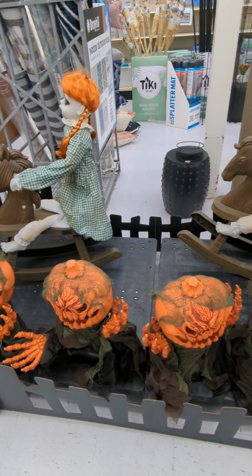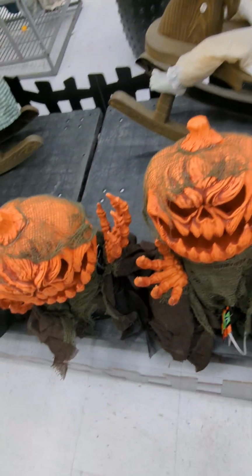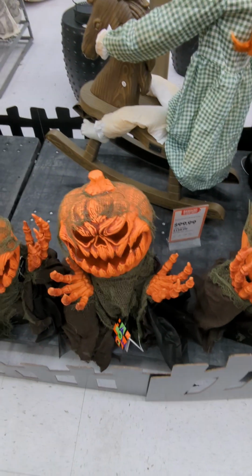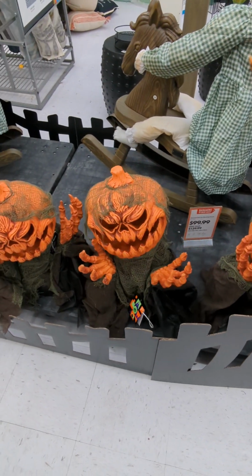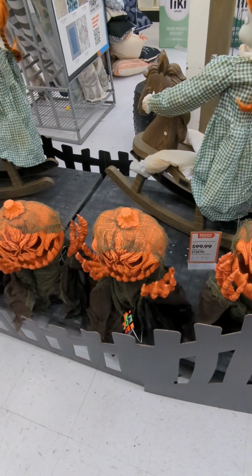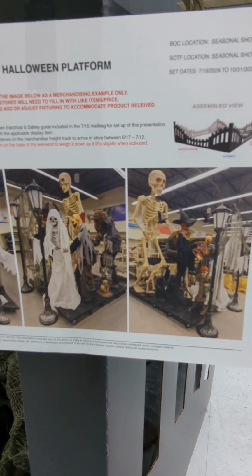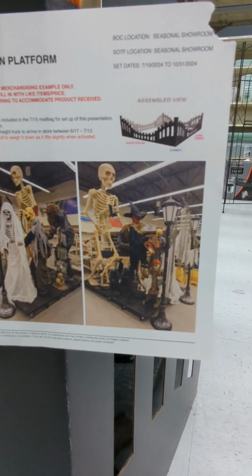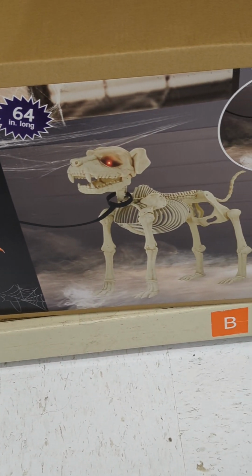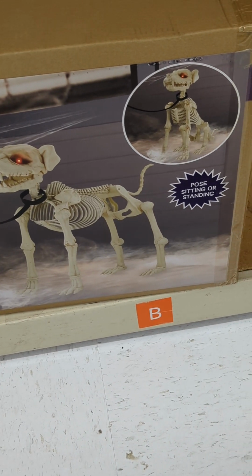Got a lot of these looking like pumpkin grabber thingies and a rocking horse doll. I don't know why, but I think this would be even scarier hanging from a tree. You can see what they're going to be setting up. Yeah, big skeleton. It's like a werewolf again. Scarecrow. Got a dog skeleton. It's posable, unlike mine. Poor thing broke. We'll have to fix it. Maybe it'll be sitting like a good boy now.